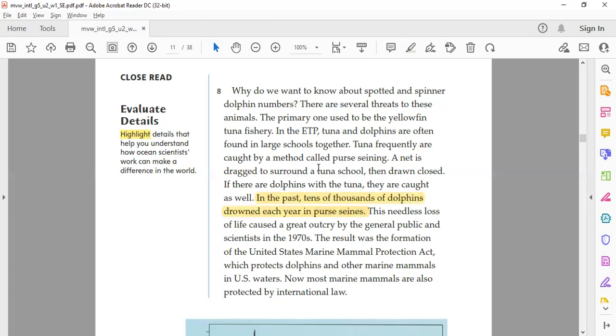The needless loss of life was noticed by the general public and scientists in the 1970s. As a result of the dolphin deaths, the United States formed the Marine Mammal Protection Act, which protects dolphins and other marine mammals. Very good. Very, very good.